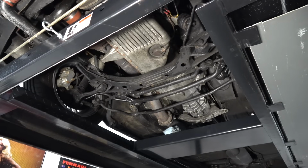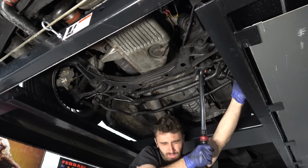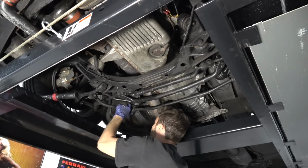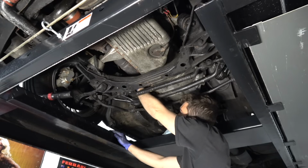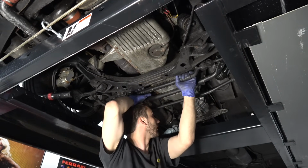All right, so now that she's down on her own weight, 130 Newton meters. Oh, okay. Put this sway bar back in place. Thrust arms tight. We are all set underneath here.